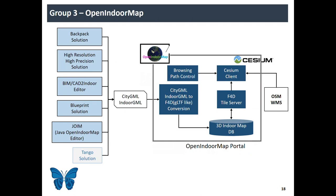After that, we utilize the data for the applications. One is Open Indoor Map. Open Indoor Map is a kind of geo-portal developed on top of Cesium. We convert the data to F4D, not the native Cesium format GLTF, because GLTF is very nice for outdoor, but it takes a lot of time to visualize indoor space.